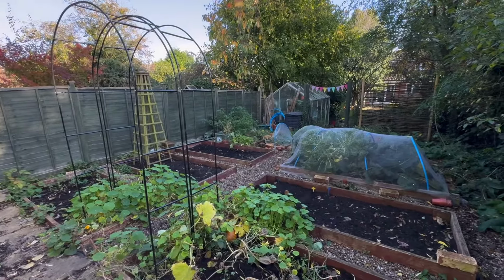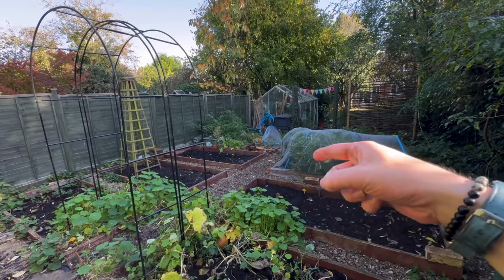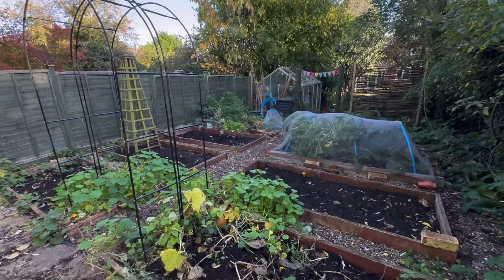Should I add in another set of arches here or here to grow the pumpkins up so I could have pumpkins and beans, or leave it as it is? What do you think?